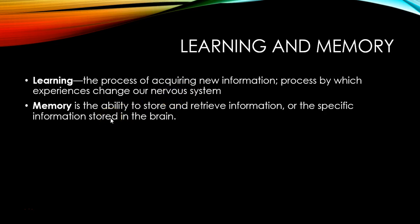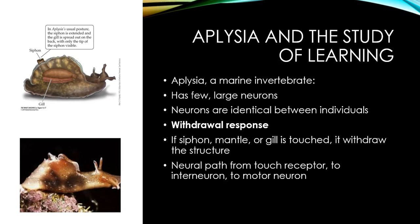And memory is the ability to store information and then retrieve it when we need. So memory is the storage, and where and how do we store information in the brain? We'll start with the most basic type of learning, and the most basic study of learning is on this marine slug called an aplysia. There have been lots of studies of learning in the aplysia because it has very few, very large neurons. So you're able to see the neurons and the connections pretty easily, and the neurons are also identical between different aplysia.